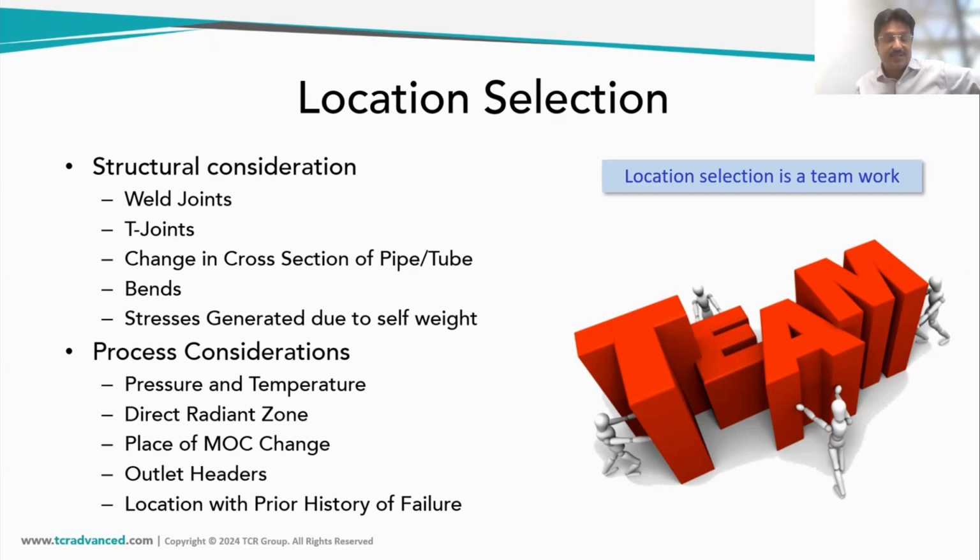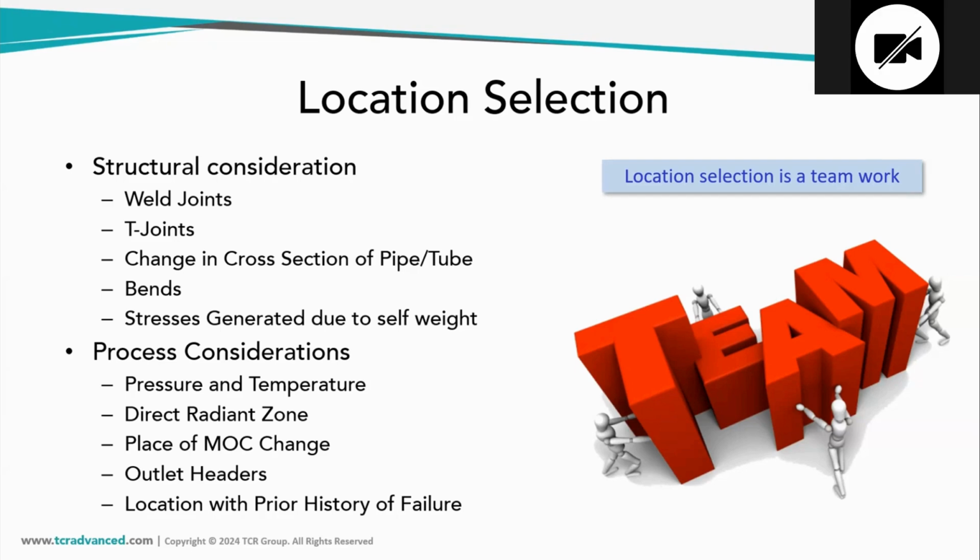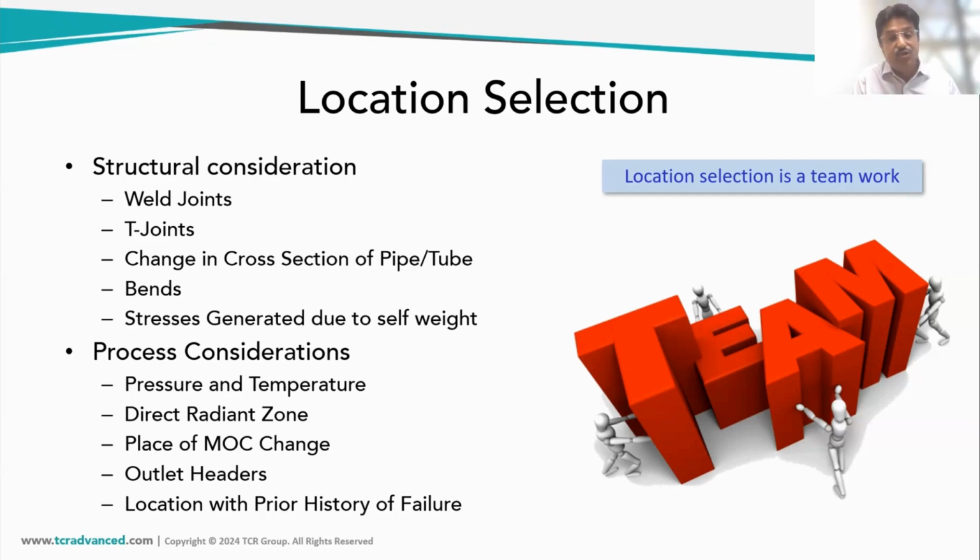Or process consideration, if you see pressure and temperature, gradient zone, place of MOC change, as I told earlier, outlet headers, location with prior history of failure. So here I want to tell you one guideline, that whenever you want to do in situ metallography, take a reference location of the same component away from the high temperature or stress region, so that you can compare the microstructure, and it is possible to convince management that degradation has occurred in the same component.